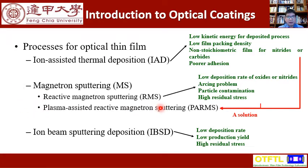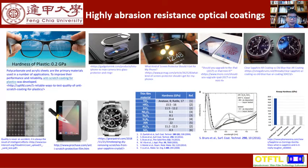Several types of power sources are available for plasma-assisted reactive magnetron sputtering, including DC, pulse DC, medium frequency or bipolar, and HiPIMS, respectively. Commercial products with anti-reflective coatings need high wear resistance. However, there are fewer research studies on abrasion resistance properties of different optical coatings or different substrates.